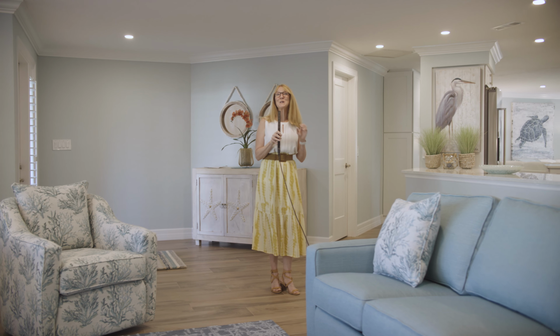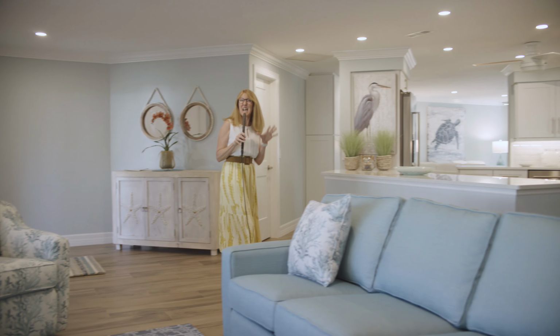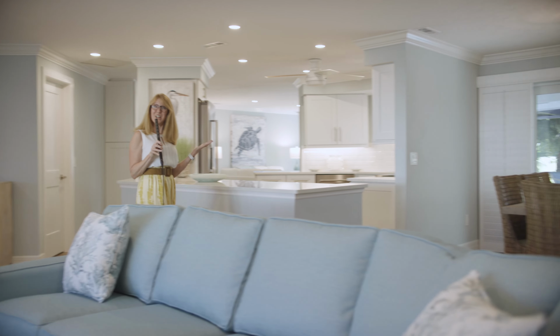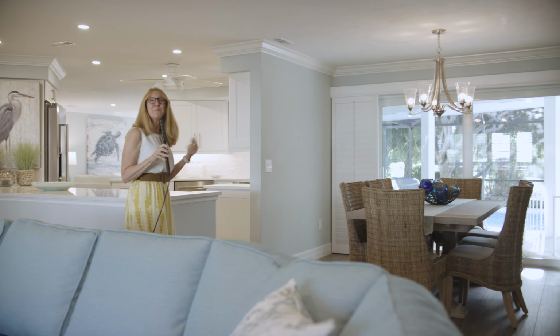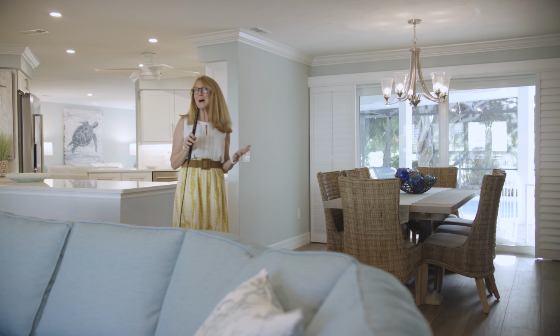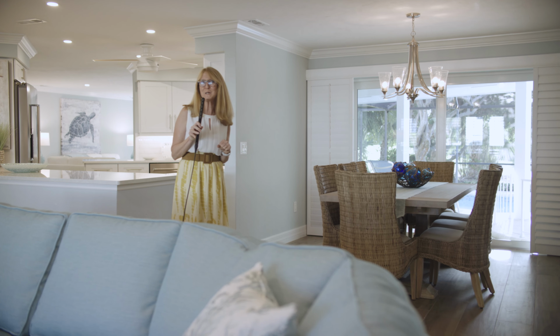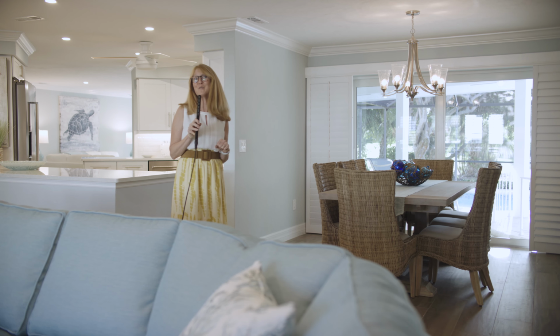This home was recently completely remodeled, and it's absolutely gorgeous. What's not to love about this place? My name is Susan McCallion. I'm with McCallion and McCallion Real Estate, and this is my listing. It's gorgeous, and I'm gonna spend a little bit of time talking to you about my favorite features.